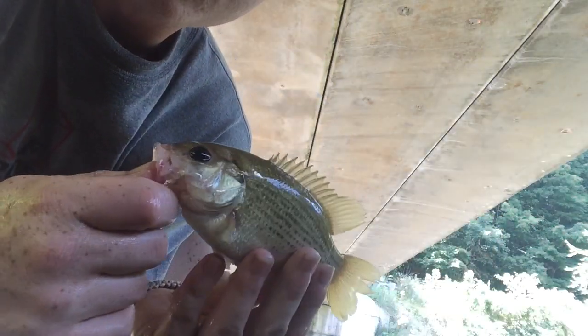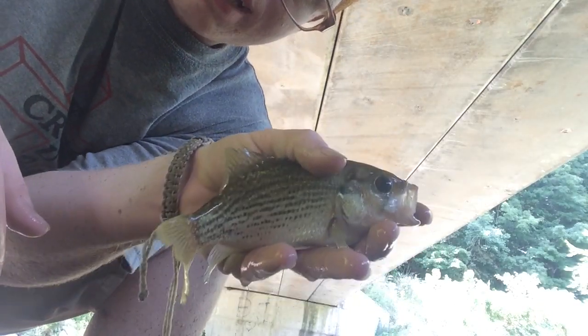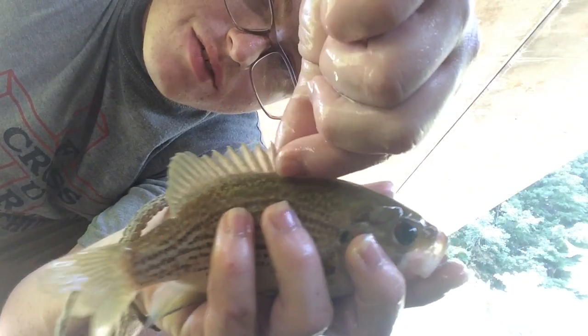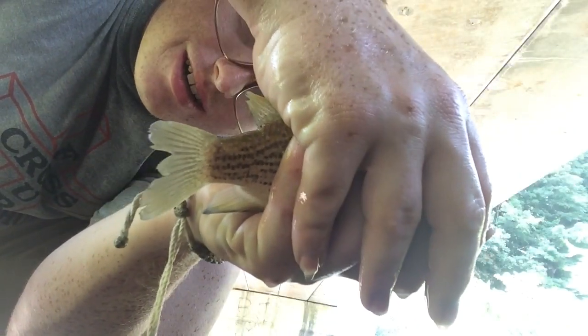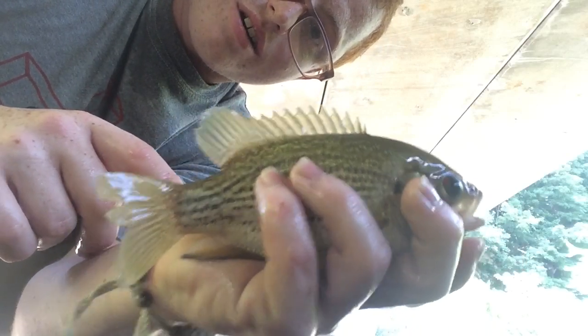There's a few different ways you can hold a rock bass. Some people hold them like this by the mouth, and other people will hold them like this. But if you're going to hold them like this, you got to watch out for these spines that are here on their fins. You don't want to go to grab it and then jam your hand right down on those spines, because that will hurt.